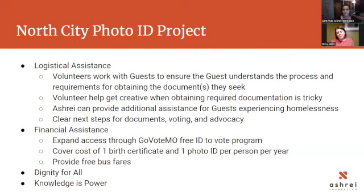The second way that I mentioned that we work with our guests and support our guests is with financial assistance. So there's a couple of ways that we do that. We cover the cost of one birth certificate and one photo ID per person per year. And we also are working hard to expand access through the Go Vote Missouri Free ID to Vote program. And we also provide free bus passes to the guests that might benefit from having those.